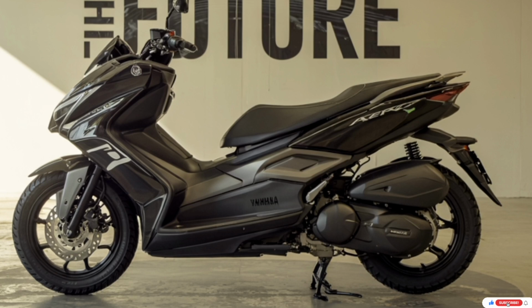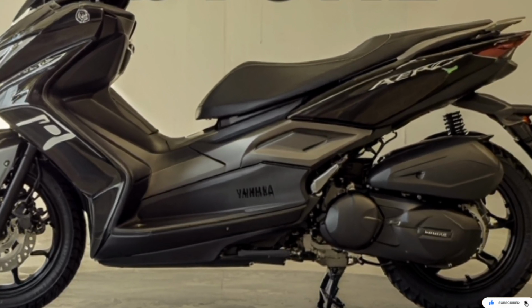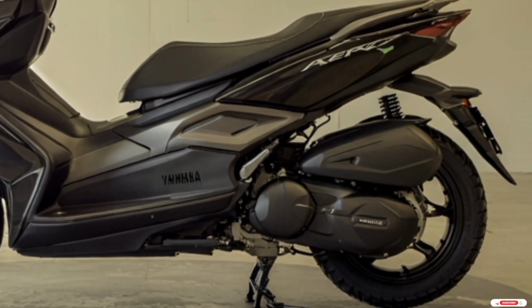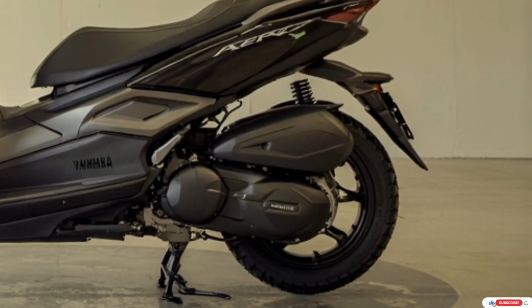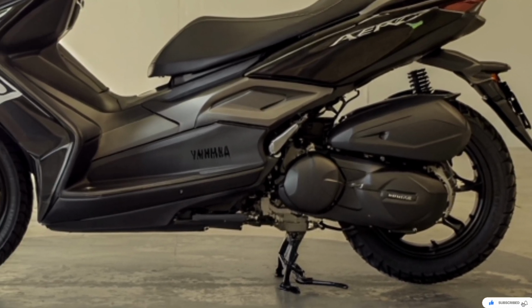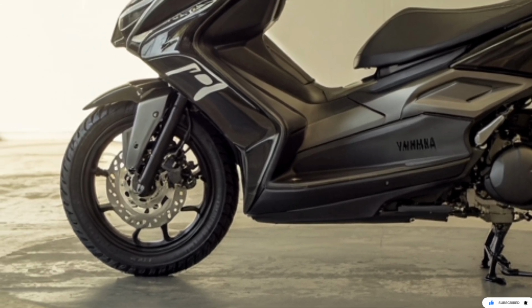From behind, the aggressive profile continues with a wide rear tire, sharp rear hugger, and the neatly tucked underbelly exhaust. Yes, the Aerox 175 continues with that side-mounted stubby muffler that delivers a throatier grunt than you'd expect from a scooter. It doesn't scream, but it growls just enough to remind you this isn't your average daily commuter.